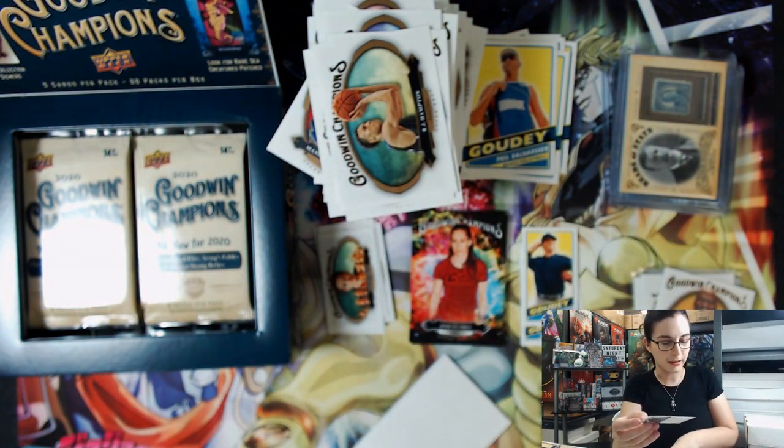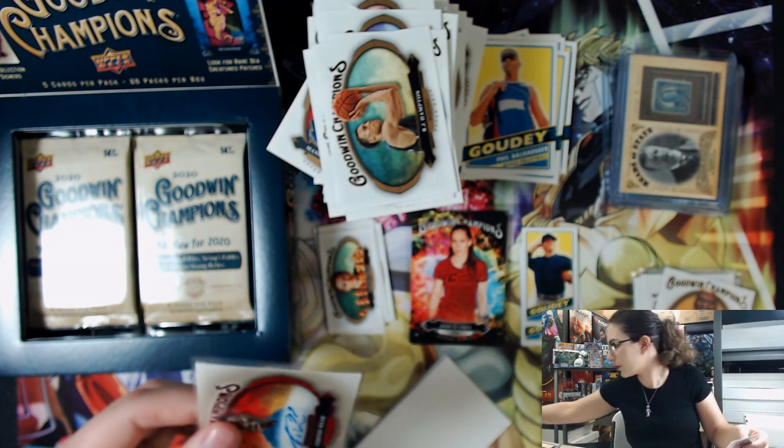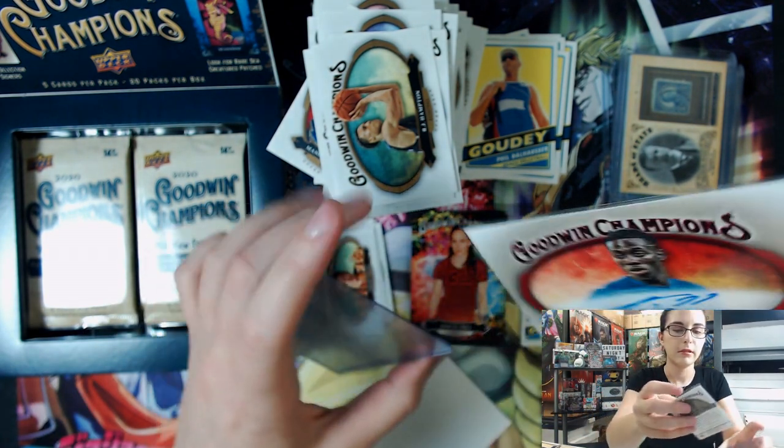It's weird how Goodwin is like that. They seem to be loaded at the top, or you have to stress out and wait, and then they're all at the bottom, or just non-existent. That is a cool auto. Timothy Weah.